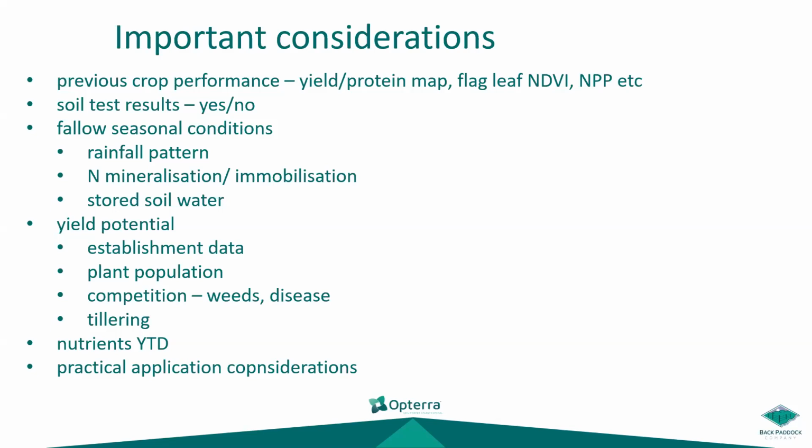Fallow season conditions, particularly in relation to around the soil testing time. Did we soil test before the fallow soil conditions changed or after? So what were the rainfall patterns? How did that affect mineralization and immobilization? What's the stored soil water status? And from that, what's the yield potential? And the yield potential is established not only by the rainfall there, but what was the establishment date of the crop? What's the plant population? What's the outlook for weeds and disease?